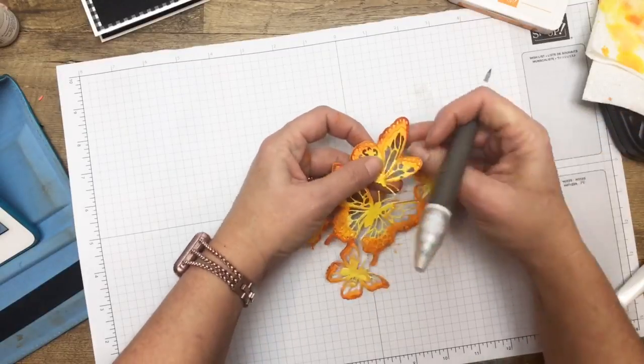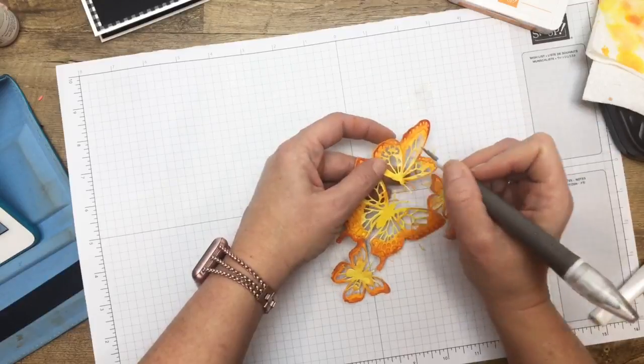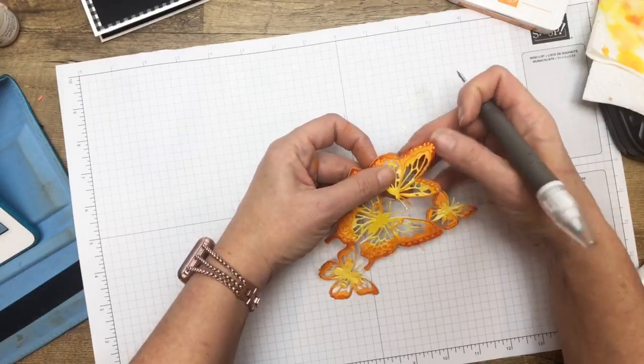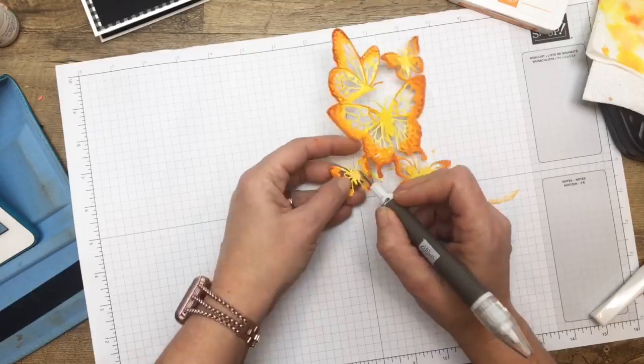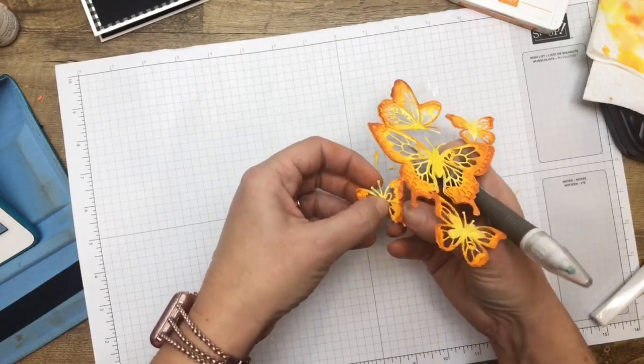Now, I've got a few pieces left that I haven't gotten out, so I'm going to very carefully do this. Because my watercolor paper is wet now, so I have to be careful not to tear it. But when it's dry, they just pop right out. I didn't want to take the time a minute ago. I wanted to get started on the watercolor.